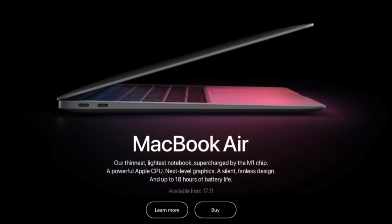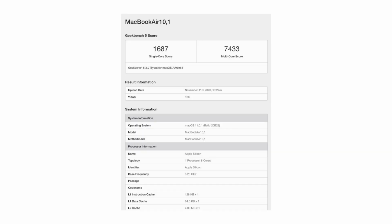So the first benchmark in question is from the entry-level MacBook Air, the $1,000 MacBook Air. Now, obviously in the past, the Air has never been a power demon. It's always been decent enough for the light users, but this one is on another level. So let me break it down for you guys, okay? The M1 MacBook Air has a single core score of 1,687 with a multi-core score of 7,433.